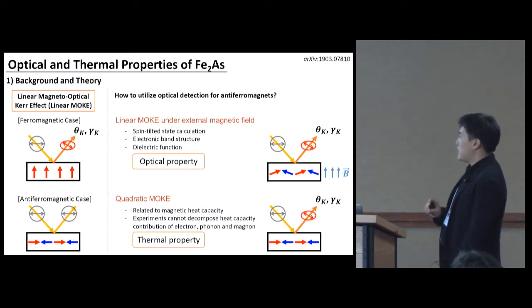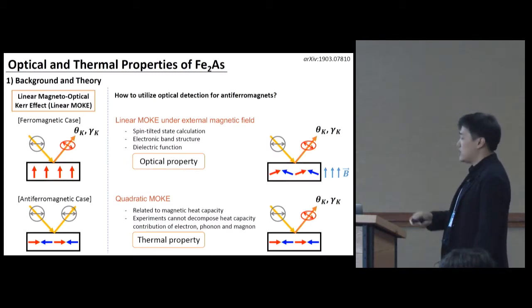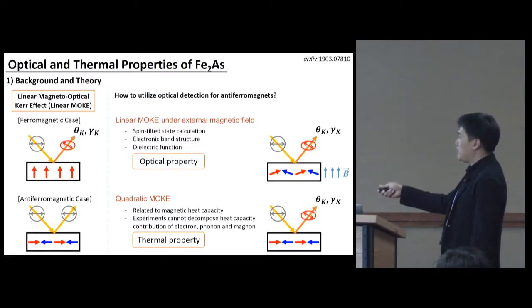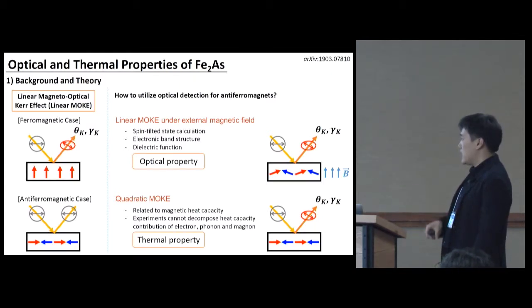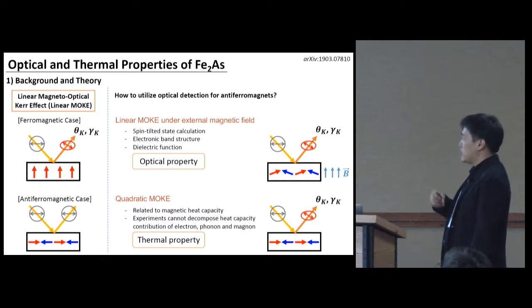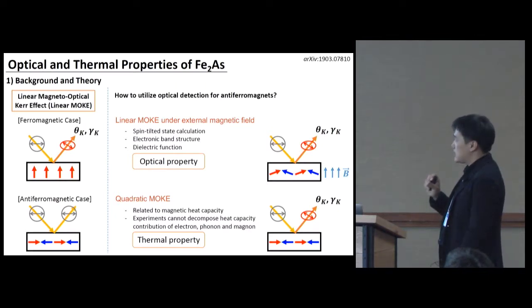So for a simple background about the linear magneto-optic effect, to date, people are interested in ferromagnetic materials. Ferromagnetic materials have a net magnetization. And when we shine light on this ferromagnetic material, the polarization of the reflected light is changed. So we can read the magnetic information by detecting this polarization change. But for antiferromagnetic materials, we don't really have any net magnetization. So we cannot get any magnetic information using optics. So we wanted to utilize this optical detection because optics are very simple and have fast response.